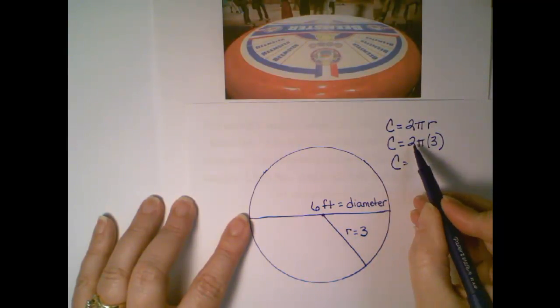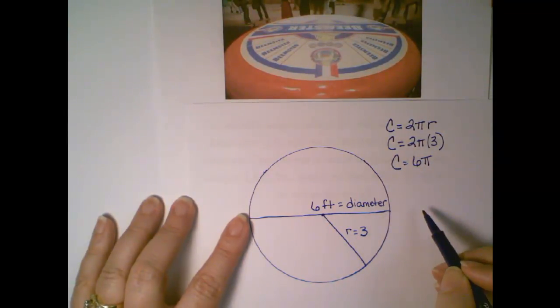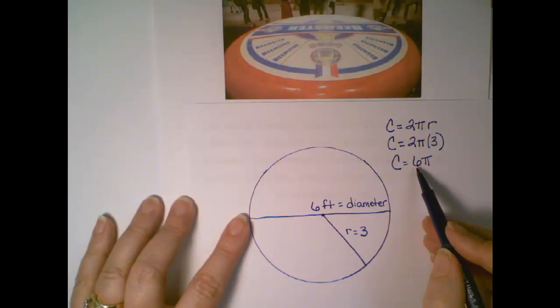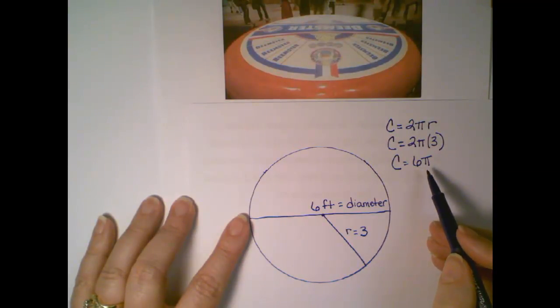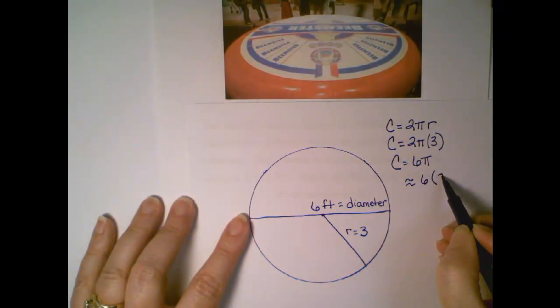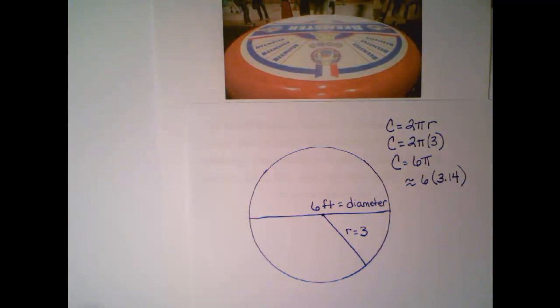Then I have 2 times 3, which is 6, and then the pi. Now, at this point, if I was looking for an exact answer, I would leave it like this. Because remember, pi is one of those irrational numbers, meaning it continues on and doesn't stop. It's a non-repeating, non-ending decimal. So it keeps going and going and going. But we can use a decimal approximation for pi of 3.14 and a calculator.